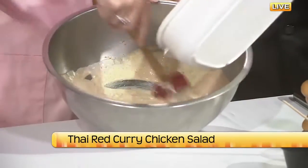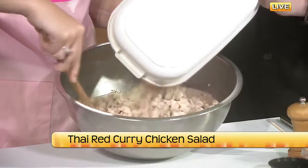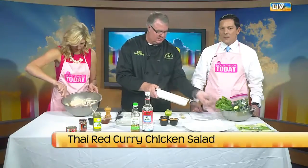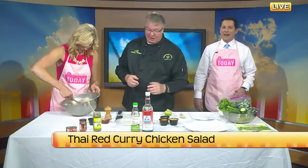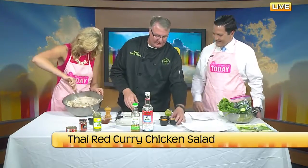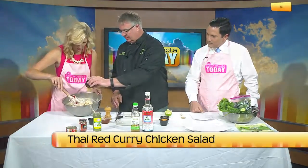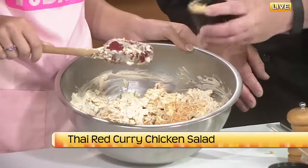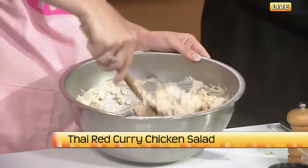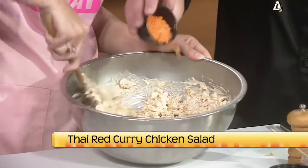All right, now we're going to add our chicken. I'm going to have you mix it in. So you're going to just glaze the chicken as is? Well, this is the salad. That is the salad. So, chicken salad. Now, we got all kinds of goodies to go in our salad. So we have some toasted coconut that's going to go in there. I love the flavor and the texture that gives. We have some dried mango that has been diced up.